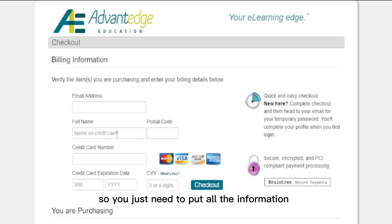So you just need to put in all the details regarding your account and your card, and then you just need to check out. And once you check out, you will automatically go to their website and you can start your course. But I would just remind you that you can pause your course anytime, because it's a lot of information for both courses, and at the end of the course you need to take an exam, so that once you pass your exam, you can get your certificate.